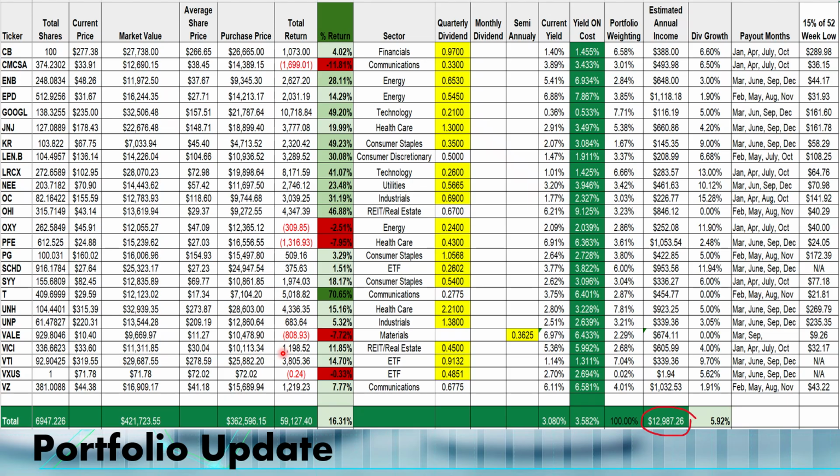$362,596.15. Total return, $59,127.40. I am up 16.31%. I do not focus on this. I say this every week.